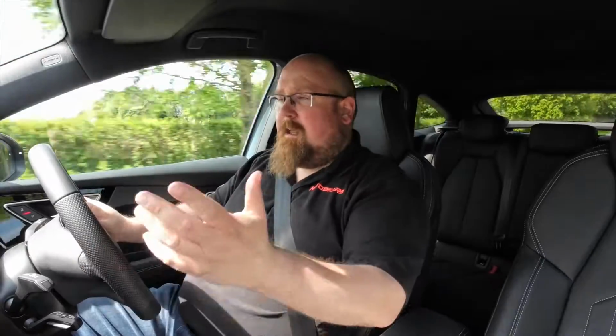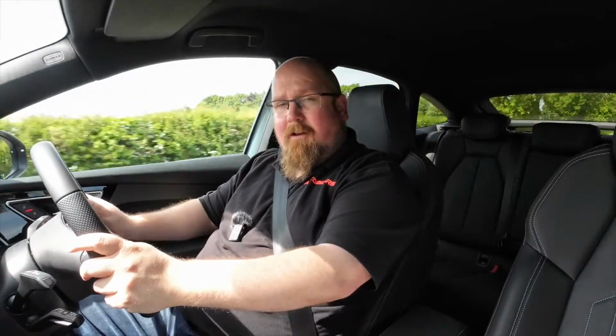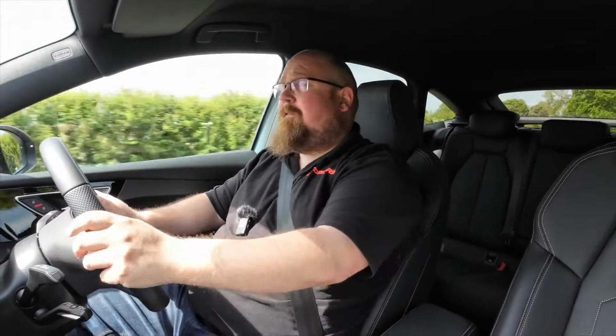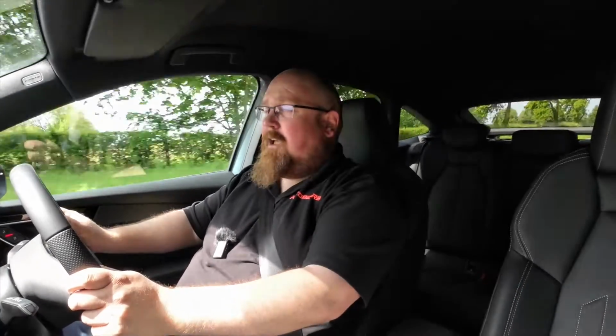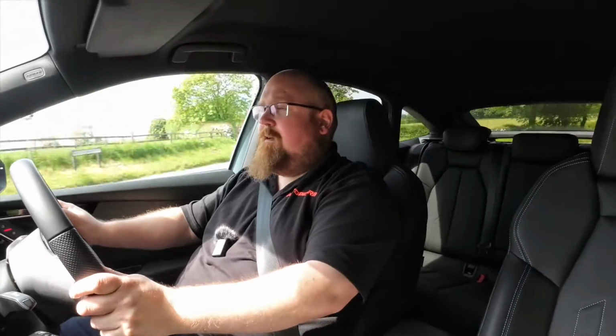But yeah, the Audi Q4 e-tron is a very good electric vehicle and I really have enjoyed my time with it. So definitely go take a test drive if you fancy one.